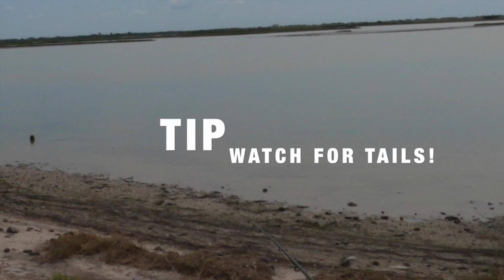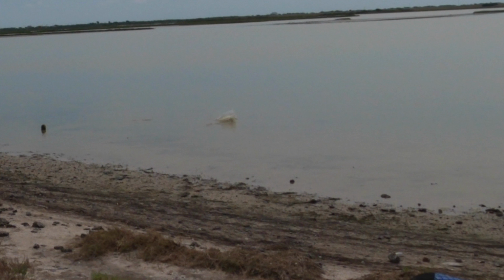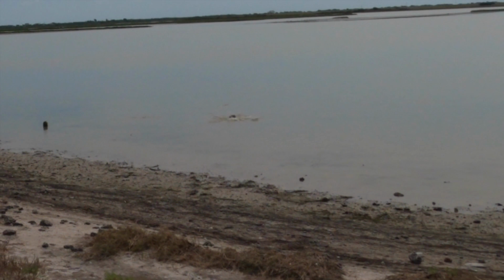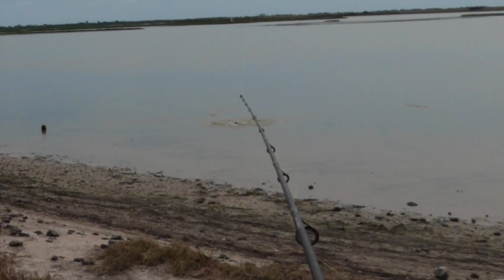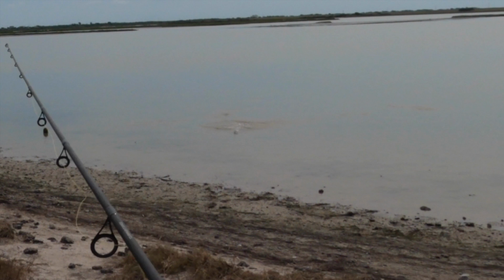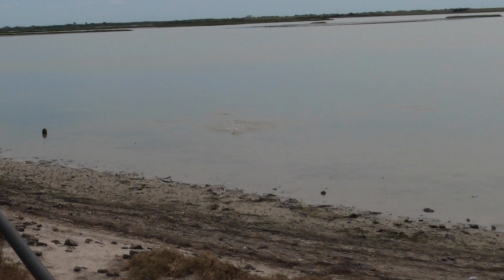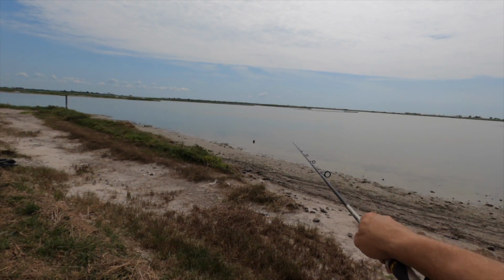Here's a good tip. If you're ever driving through the marsh, always keep an eye out for tailing redfish. They don't want to eat this time, but I have been driving by, seen the tails jumped out, and hooked fish from the roadside. Always keep a sharp eye.